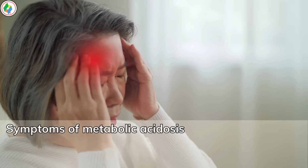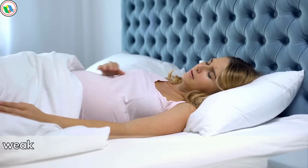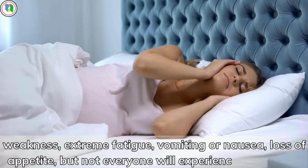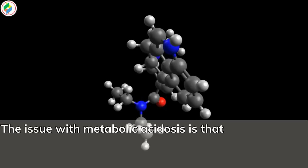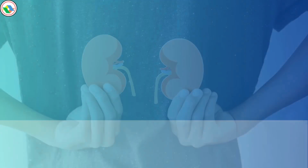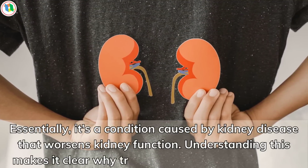Symptoms of metabolic acidosis can include long and deep breaths, a rapid heartbeat, headaches or confusion, weakness, extreme fatigue, vomiting or nausea, loss of appetite, but not everyone will experience symptoms. The issue with metabolic acidosis is that if acidity levels in the body become too high, it can further damage the kidneys. Essentially, it's a condition caused by kidney disease that worsens kidney function.